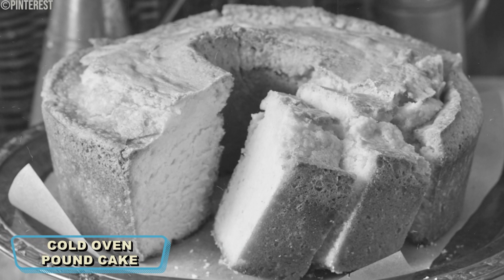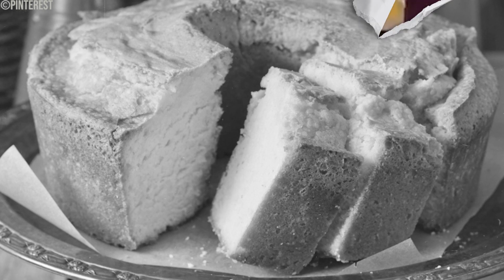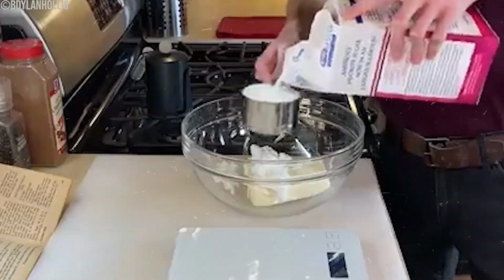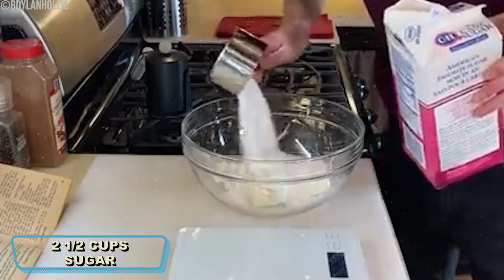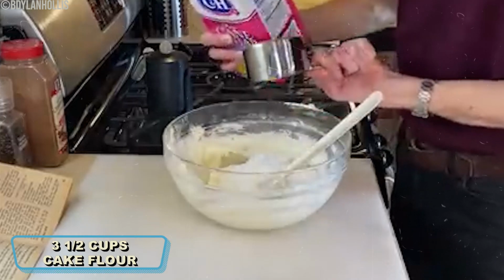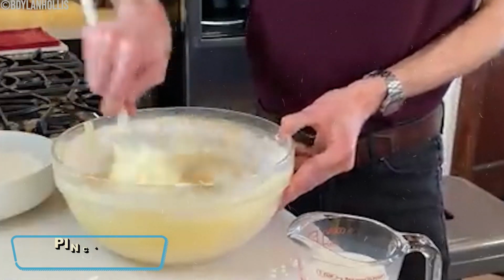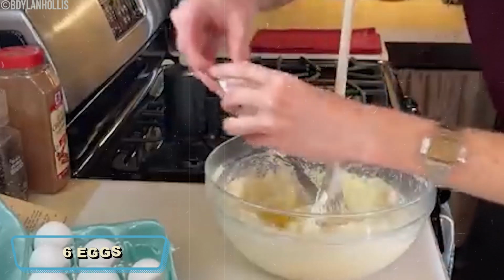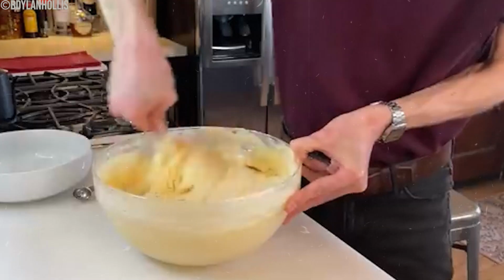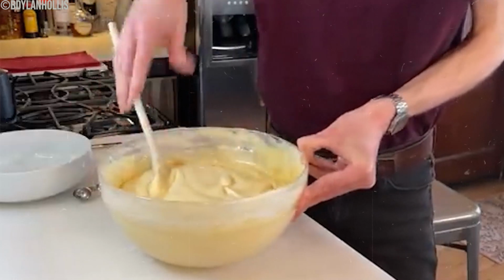Ah, the beloved cold oven pound cake, an old-fashioned delight that brings back the charm of simpler times. This classic recipe starts with 3 sticks of room temperature butter and 2.5 cups of granulated sugar, creamed together until light and fluffy. Next, sift 3.5 cups of cake flour with a touch of baking powder and a pinch of nutmeg, blending seamlessly into the batter. The magic unfolds with 6 room temperature eggs, added one at a time to ensure a smooth texture. A splash of vanilla and cake batter extracts, reminiscent of yesteryears, adds a delightful depth of flavor.